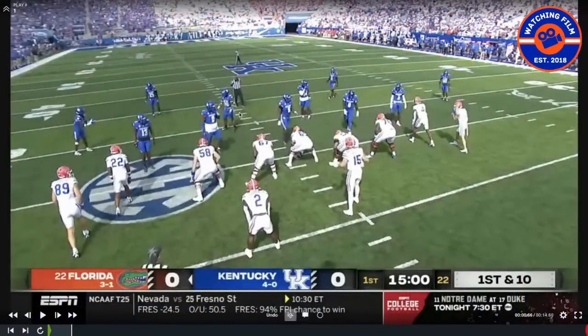We'll start with offense. We're going to watch a majority of the first half, and then a couple positives from the second half offensively, and get out of here.